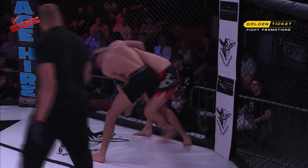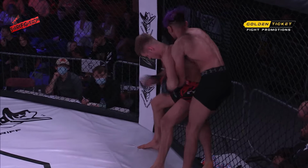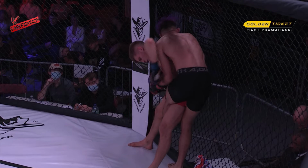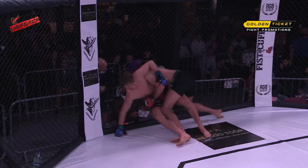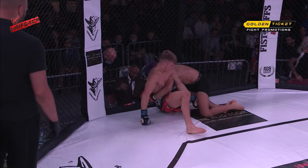Nice little scramble here from Kieran to try and take the back. So he's took the back. He's got one leg across. He hasn't really got much control with the hands. Stafford's trying to break the grip. Yeah, Stafford hand fighting really well, two on one. I think the cage is helping him there as well. Well, he's got him down, but he couldn't take his back because he was up against the cage. Well, you know, start with inches and then move to feet.